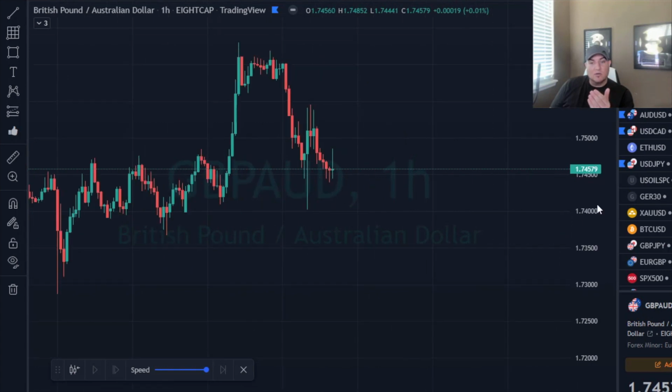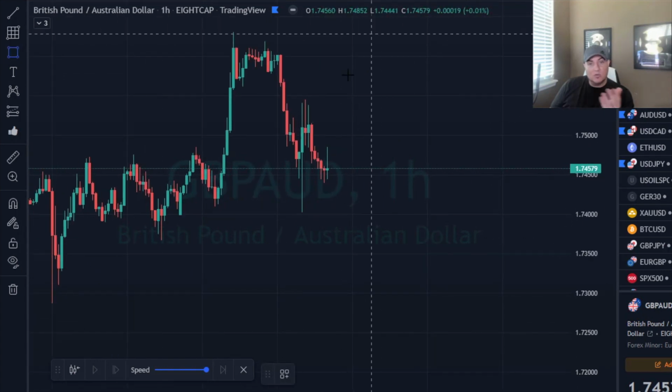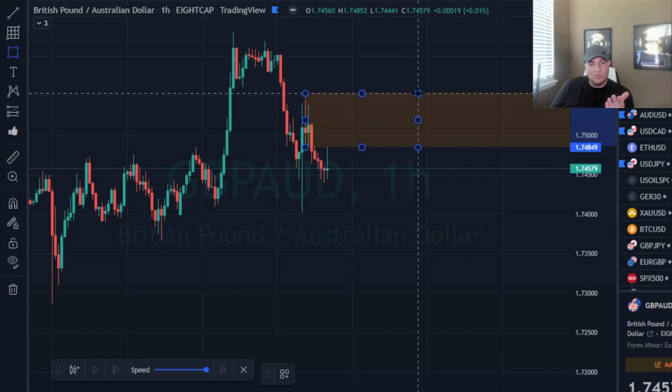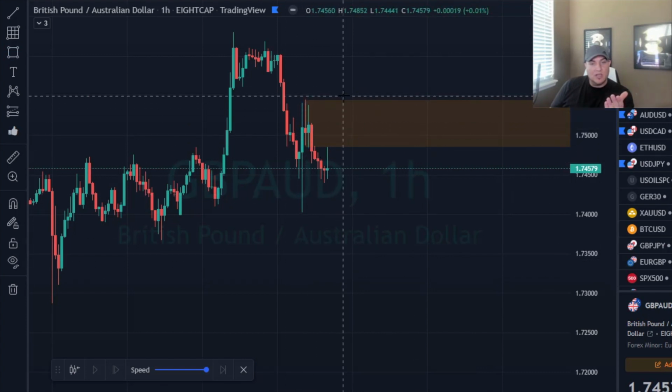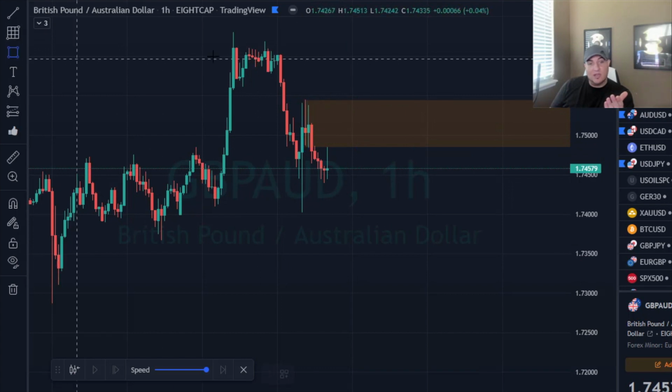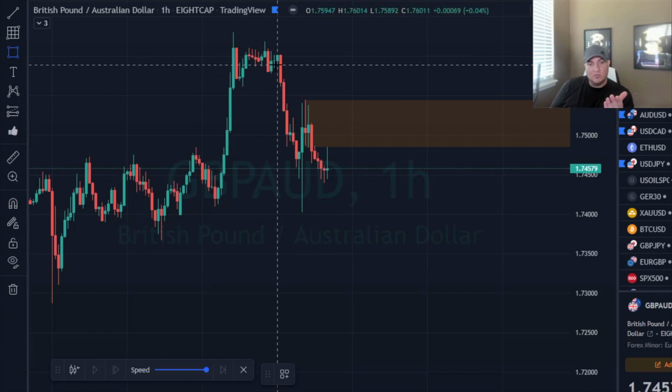So what I'm going to do is take the last green candle up before the down movement, which is right there on the 1 hour down, right? You could actually move it even higher. You could have another one up here. The last green candle up before the down movement right here.